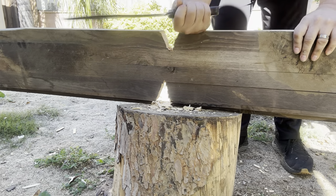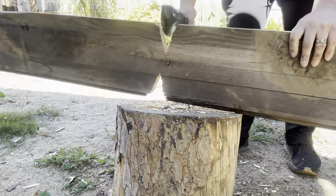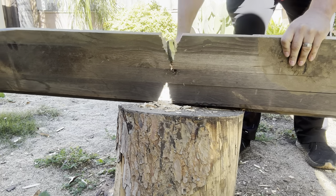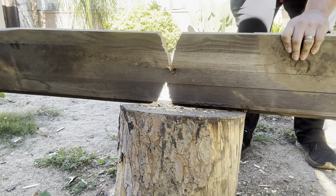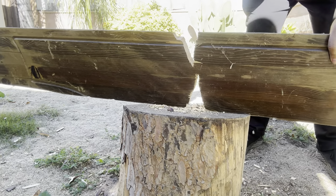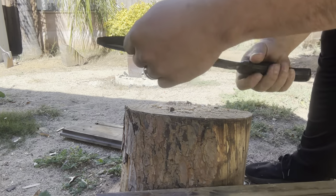Very, very minimal shock, almost nothing as far as shock. And just mowing through this. Look at that. Man, in no time at all. Look at that, and flawless.